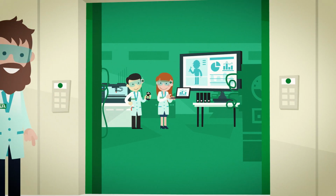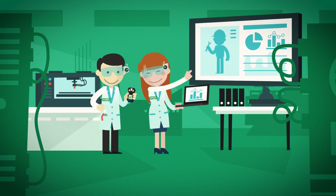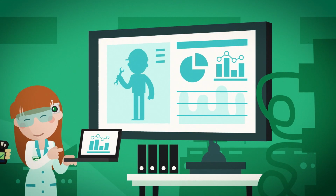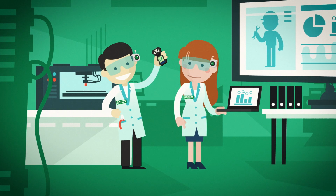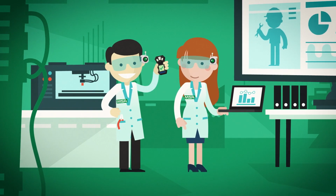Welcome. We at MSA have worked hard to develop a new multi-gas detector driven by the needs and wants of your gas detection programs. Introducing the ALTAIR 4XR.